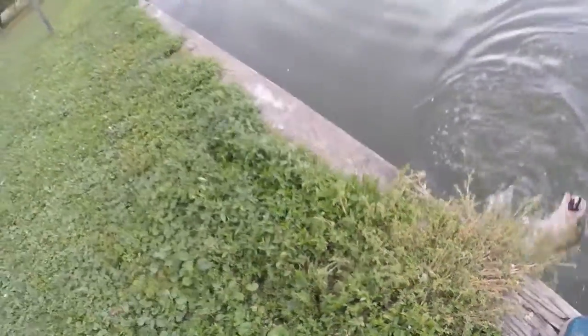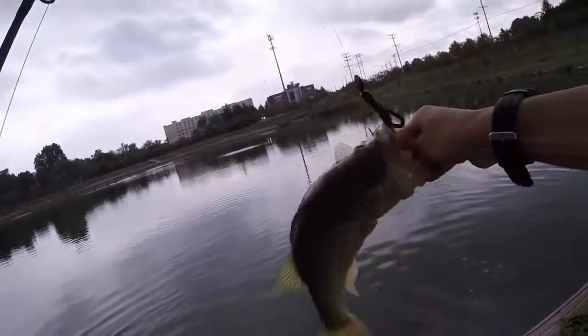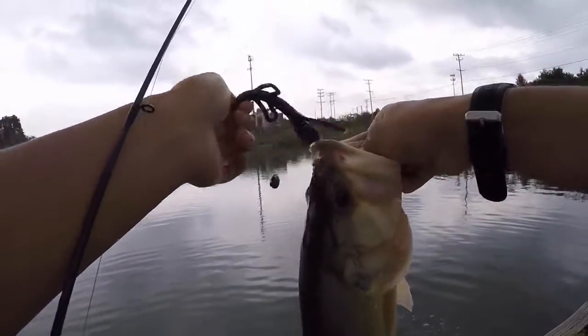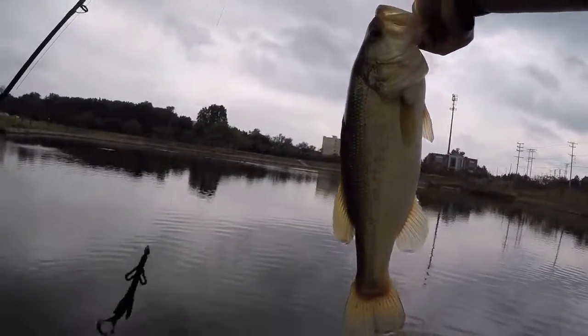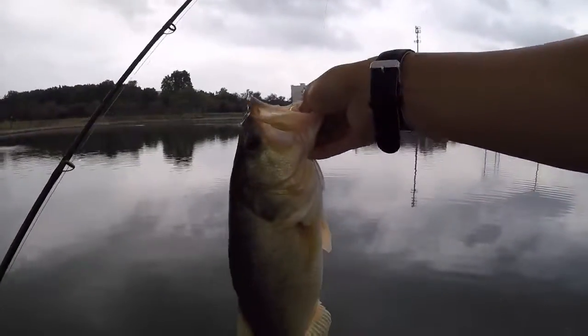That's a solid fish. Whew. Perfect hook set right in the side of the mouth. It's about a 2.5 pounder. Let him go.